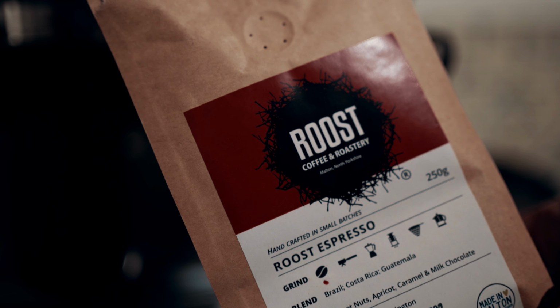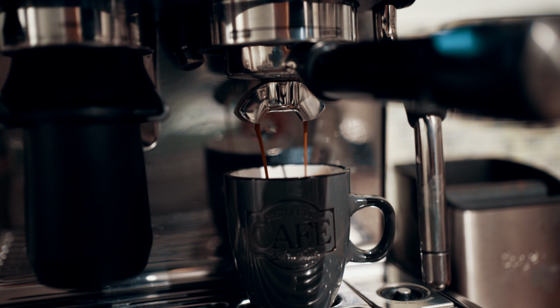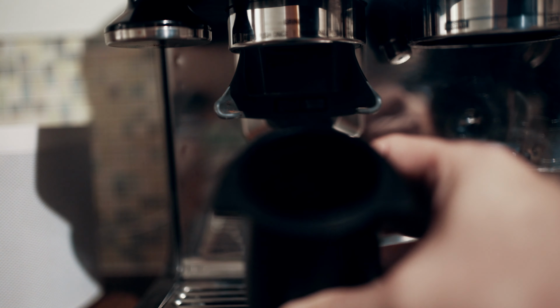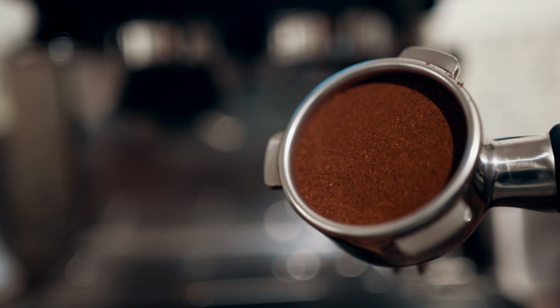So we use a brand called Roost who roast their beans in nearby Malton, and we find this is a really nice balanced blend that works well for espressos and also milky coffees alike. And over time we've leveled this up with some accessories. This dosing cup is a really nice way to avoid any mess when you're getting the grounds into the group head, and also this little combo distributor and tamper is another cool thing to have on hand that just makes things super simple and really keeps the whole operation quite clean when you're making coffee.